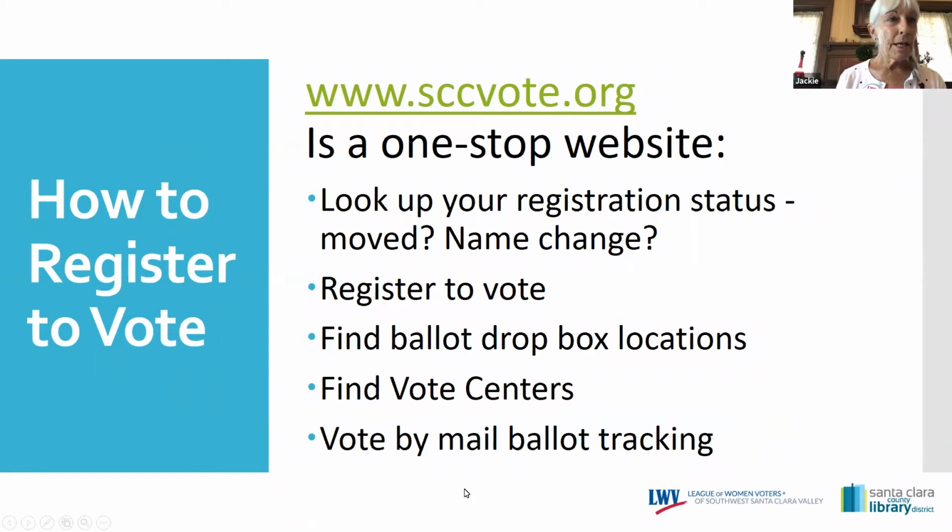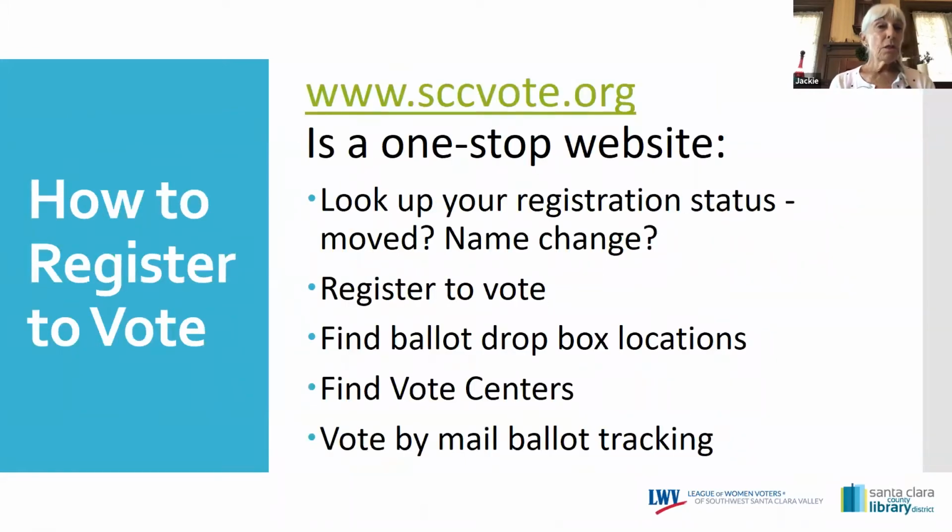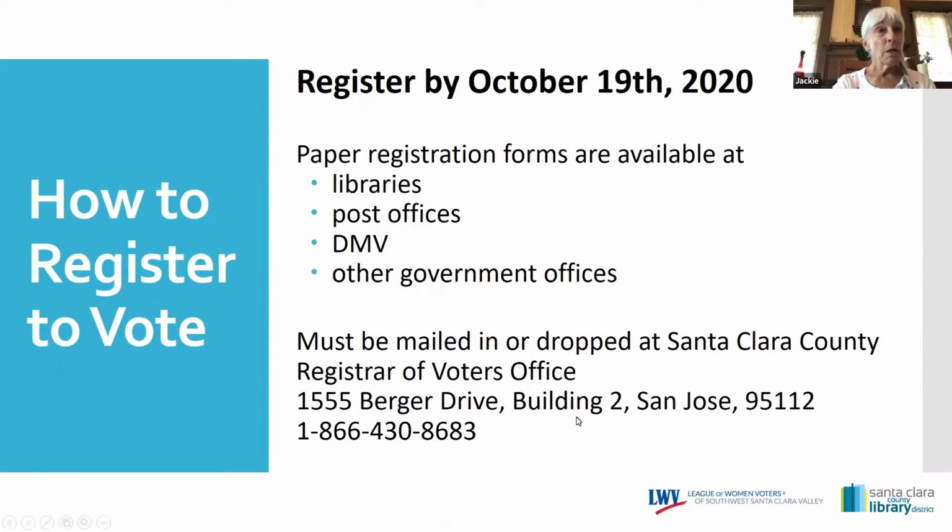The website listed at the top here, www.sccvote.org, is a one-stop website for registering to vote, checking your voting status, finding ballot drop-off locations, finding vote centers, and tracking your vote by mail ballot. So this website is a way for you to start by looking up your registration status. And I strongly recommend that everyone check their status, just because there are times when registrars will purge their files for one reason or another. So look up your status.